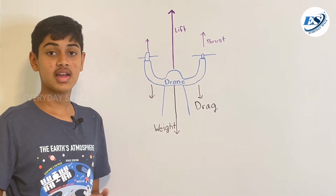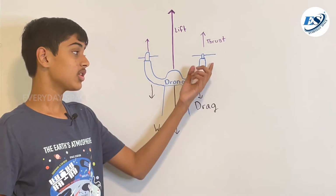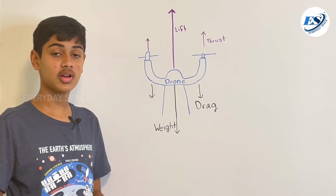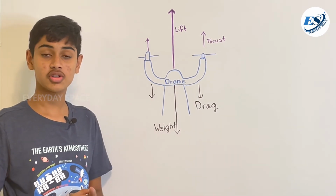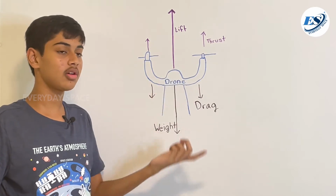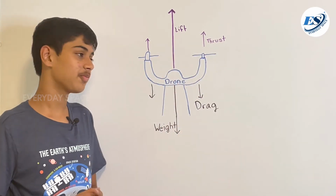Newton's third law says that every force has an opposite and equal reaction force. So when the propellers push the wind downwards, the wind is also pushing the propellers upwards, and because the propellers are connected to the drone, the drone is then pushed upwards. So this is how we achieve thrust, and thrust is directly related to the amount of lift that a drone has. When you have thrust, you have lift.